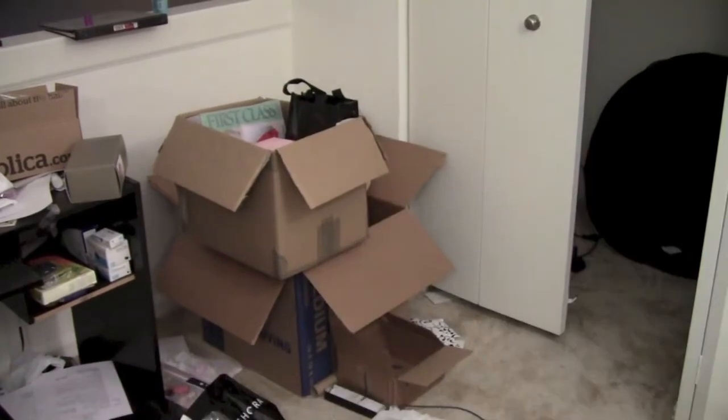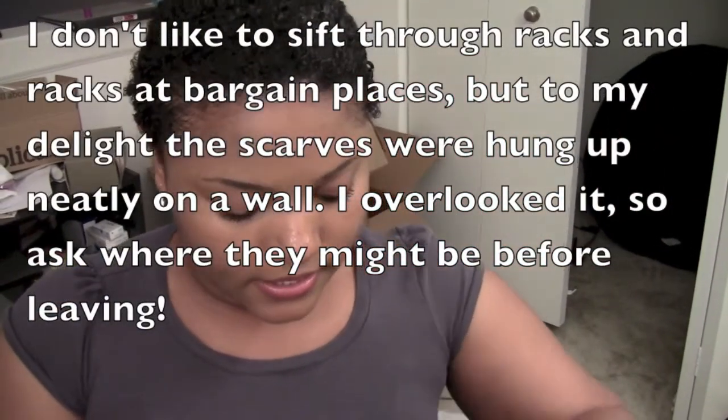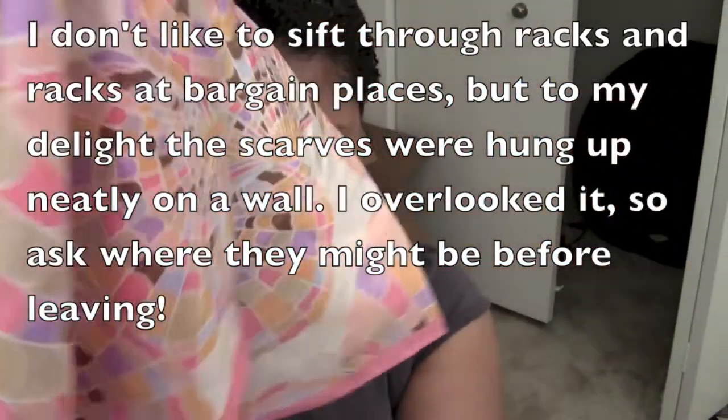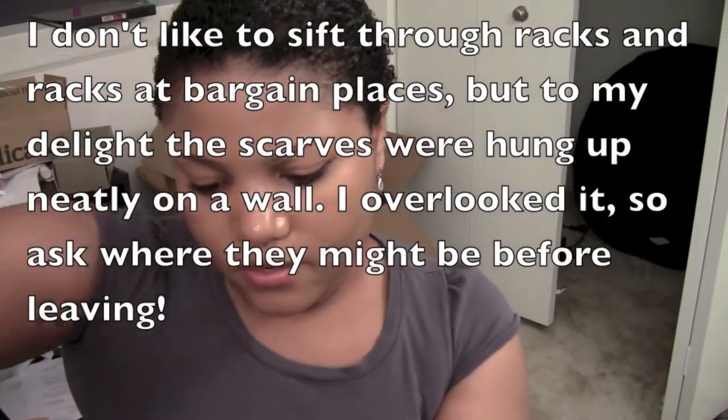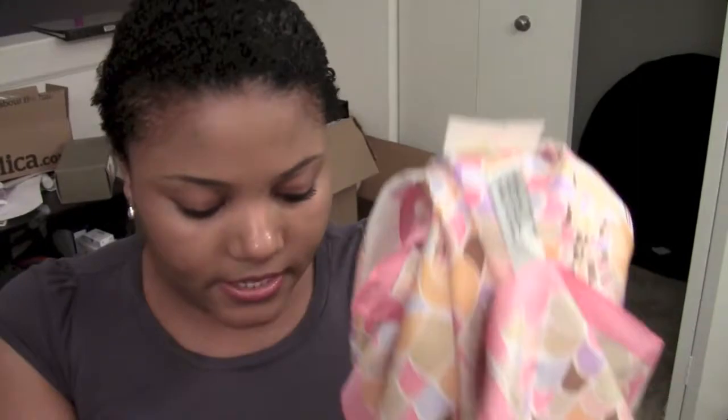I also got this one by Oscar de la Renta's lower end line, I think. This is comparable for $30, but it cost me $15 from TJ Maxx, and this one's actually really cute. And then I treated myself to this really pretty Ralph Lauren one. This retails supposedly for $78, and it was $34.99.